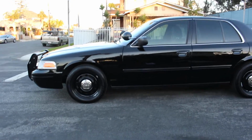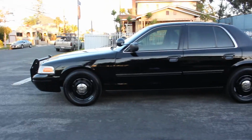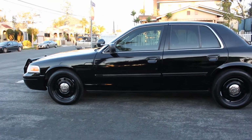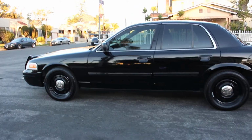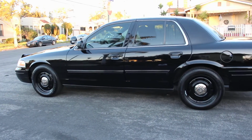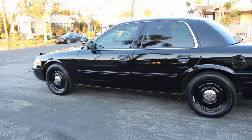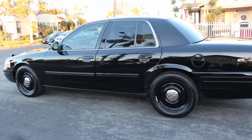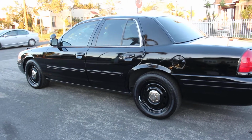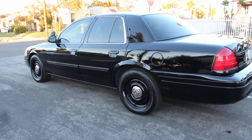Previously, this vehicle was a black and white, and it was repainted all black in and out by professionals. And yes, this is not your regular one-day paint job here, guys. Just so you guys know. It's got fresh window tint all around, new, medium in the rear, light in the front.